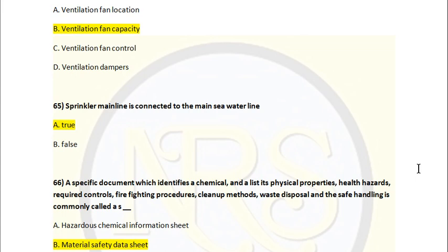Question number 65. Sprinkler main line is connected to main seawater line. Option A true, option B false. The correct answer is option A true.